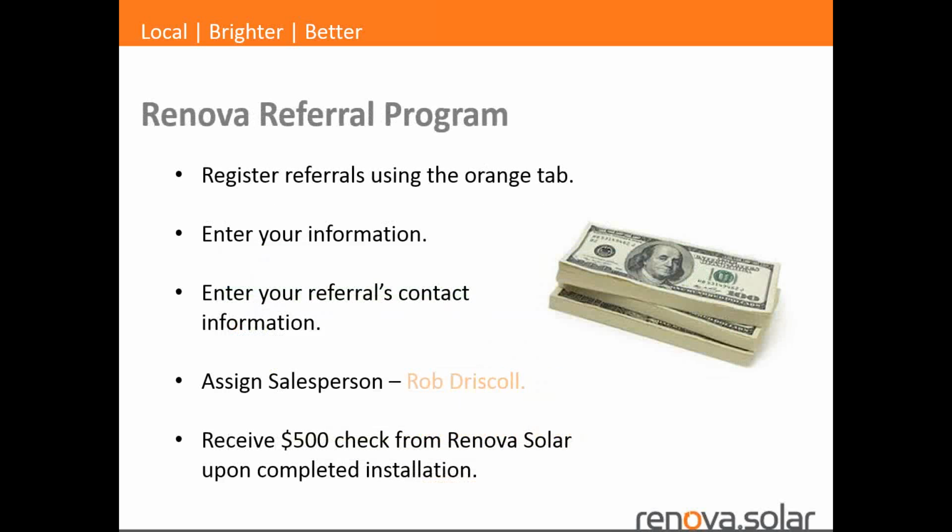It's very interesting as we wind up this part of the presentation. Most solar companies, and I know that we do, have a referral program. We have a Renova referral program. You can go on to renovasolar.com and register your referrals using the orange tab. You would enter your information as far as who you are, and then you would enter your referral's contact information. If you like, you can assign me, Rob Driscoll, or whatever company you're using, assign a salesperson that you've been able to create a relationship with that can help you when you have solar questions. For our company, you actually receive a check for $500 from Renova Solar upon completion of installation. So that's a nice incentive.